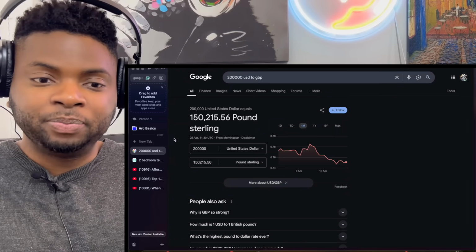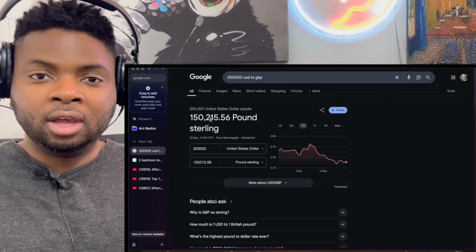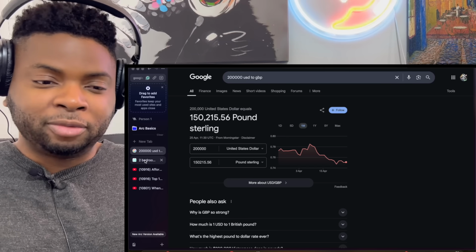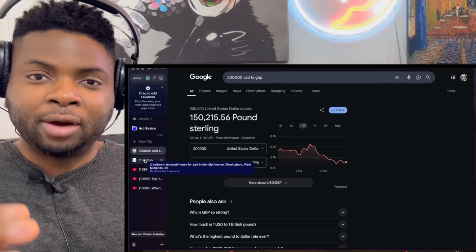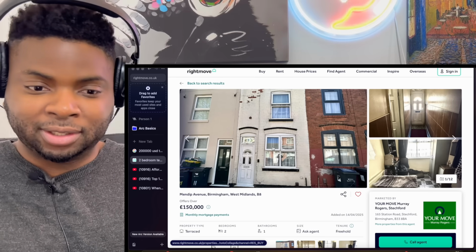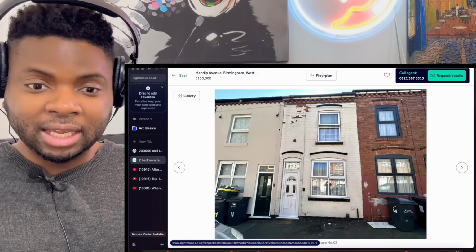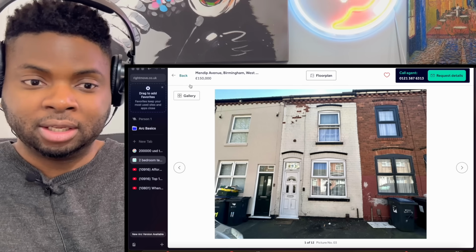So basically $200,000 as of today is £150,000. Unfortunately, the US dollar is weakening against the pound. So £150,000 in an equivalent area gets you this, right? It gets you this, not the whole thing. It gets you just this strip here, okay?